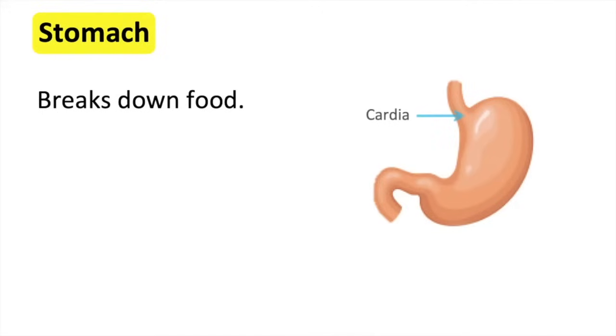The cardia is just beneath the esophagus. Sphincter muscles prevent food from flowing back up to the esophagus or mouth. The fundus is to the left of the cardia. The body is the main part of the stomach where food is broken down.